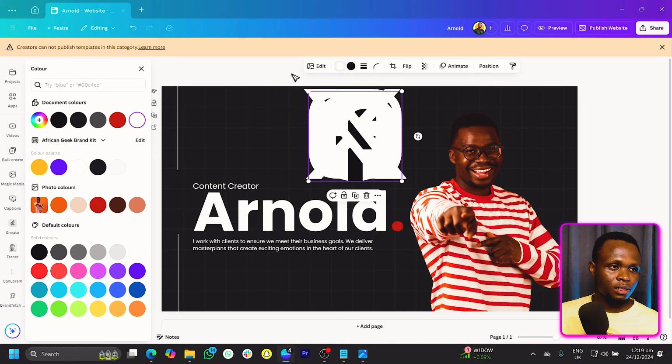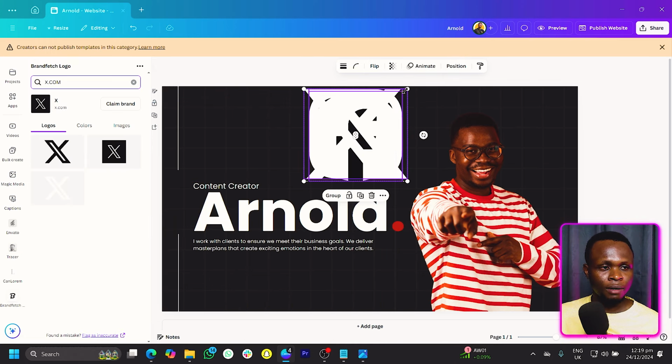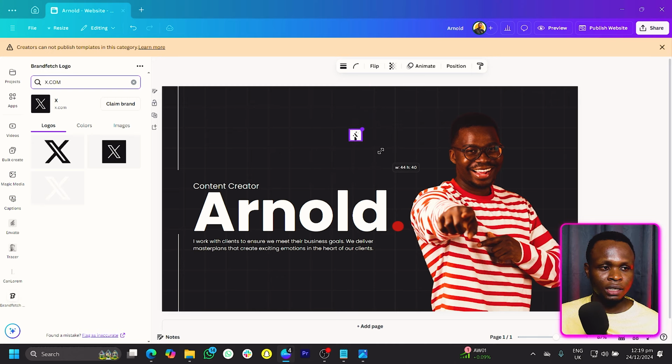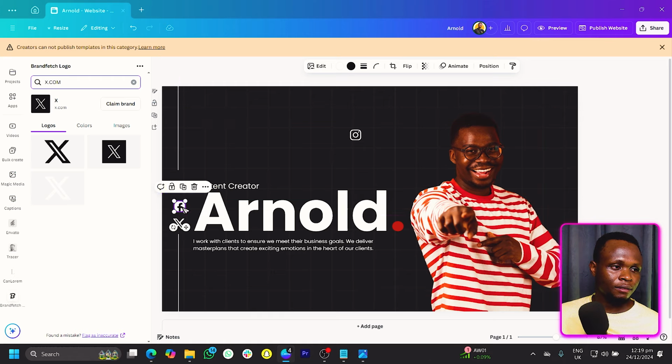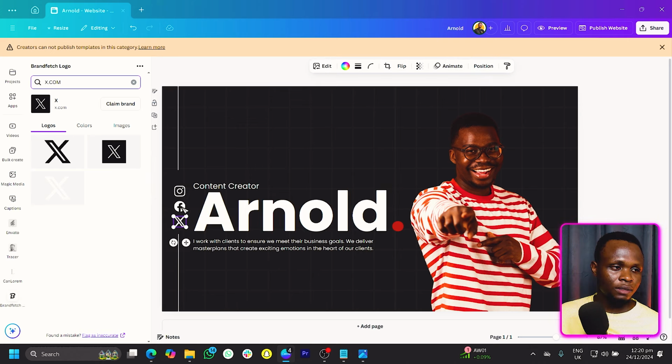Once we have this, select everything over here and deselect what we have in the background and reduce the size. Once you reduce the size, you can just arrange them here. So we have X, we have Facebook, and we have Instagram. Once you have that, just select all and center them. So once you have them here, just select all of them and just center them. So make sure they are centered properly, and that is all about it.